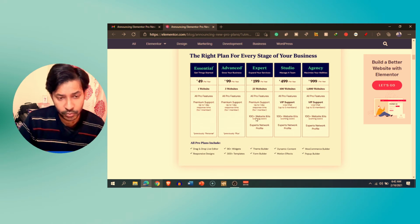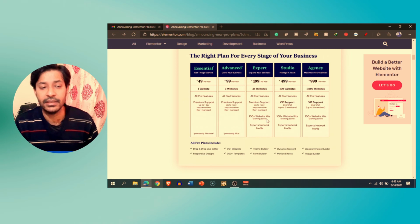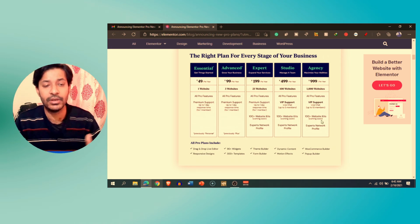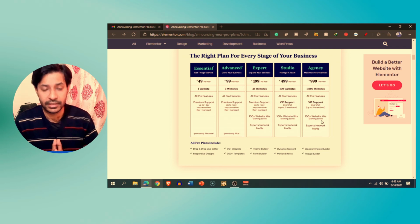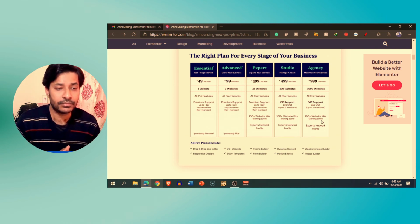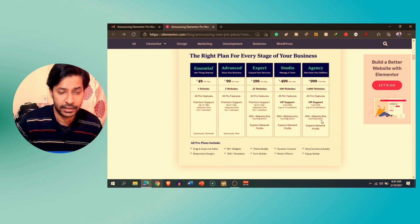Along with this, they're coming up with 100 plus website kits. So they will be adding some website kits for the new plans, 100 plus website kits. I think this will not be a single template for a page or a blog post or something like that. This will be a whole website kit coming for the new plans.